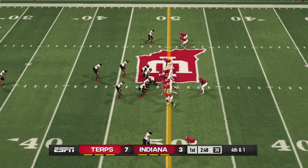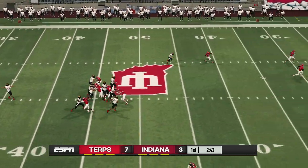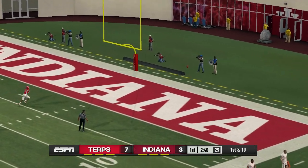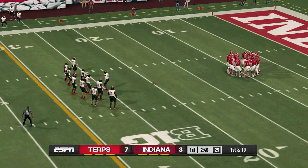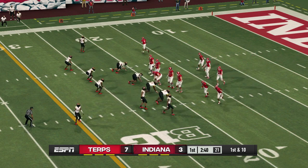Surratt back deep to return. And this one is a beauty. So this one goes into the end zone, and that'll be a touchback. And while they are behind, they know they can knot things up in a heartbeat. It's way too early to change your game plan.